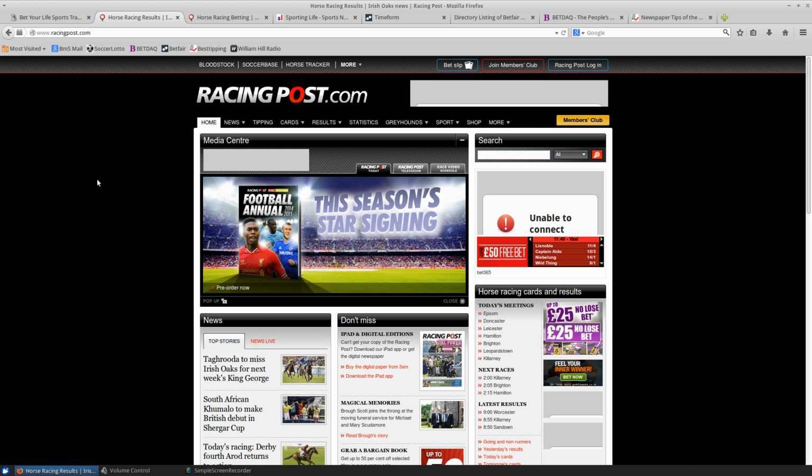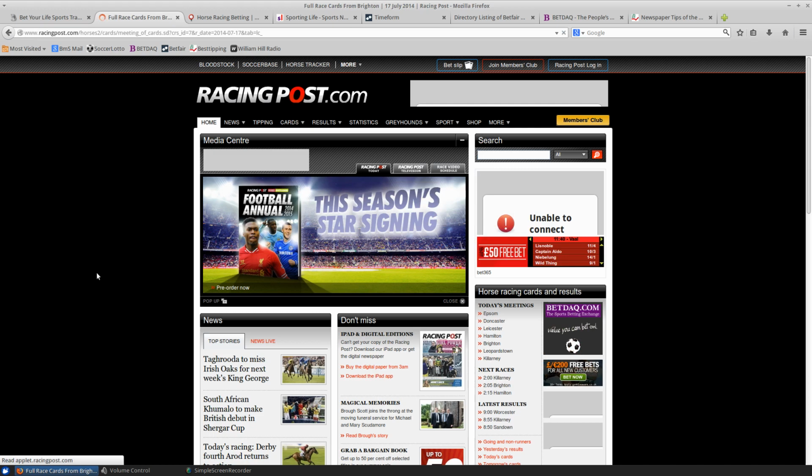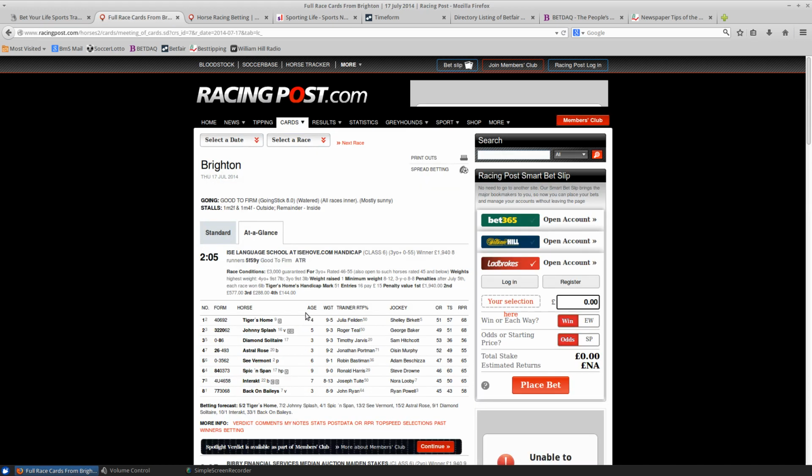But it does give you access to a huge amount of information. For example, if we just bring up the card for Brighton, right away we see information regarding the race conditions, the going and so on. The standard information that you'll see on any card in any newspaper or virtually any other source that you go to online. So you've got the horse's historical record in terms of form, information about whether it's wearing blinkers or whether it's a course and distance winner and the like, its age and all this sort of stuff.